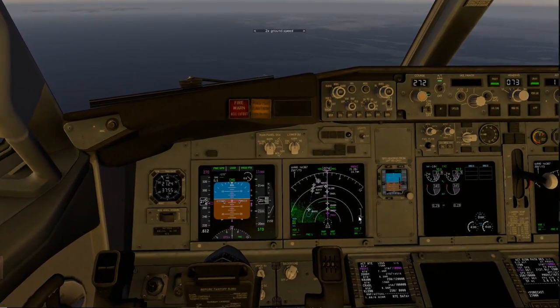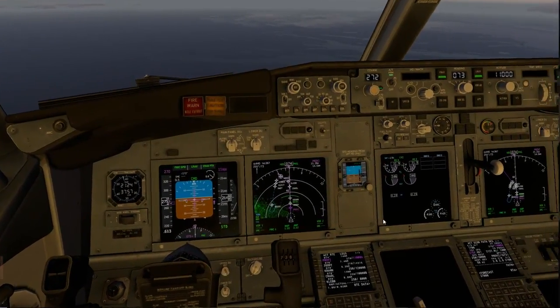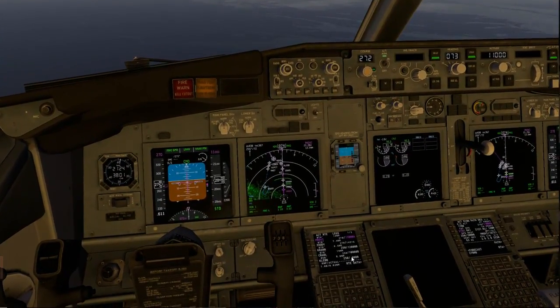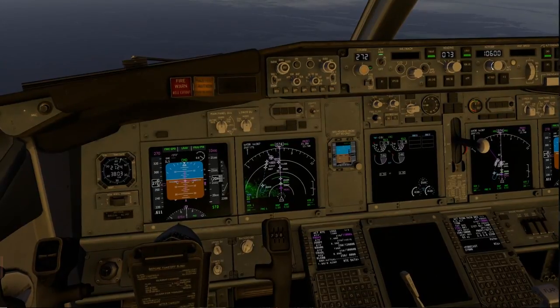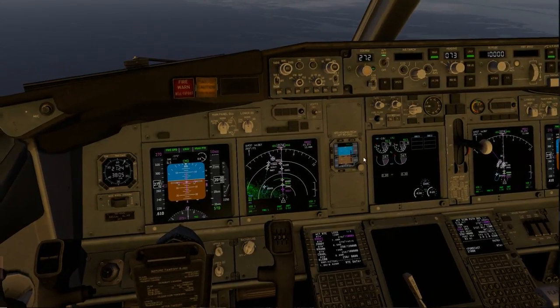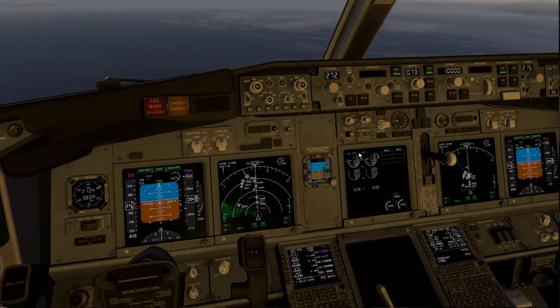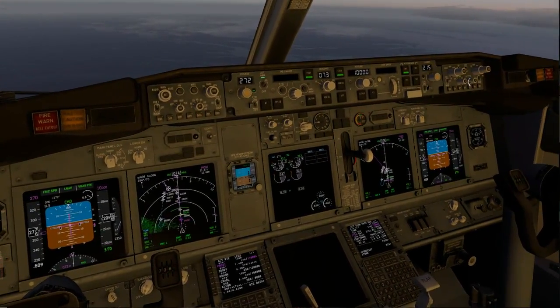So we're back on the VNAV path. Got the speed in the system. Awesome. And they're set to 11,000, we can drop. Descend and maintain 4-0-2-0, 25 Bravo. Descend and maintain 4-0-2-0, 25 Bravo.